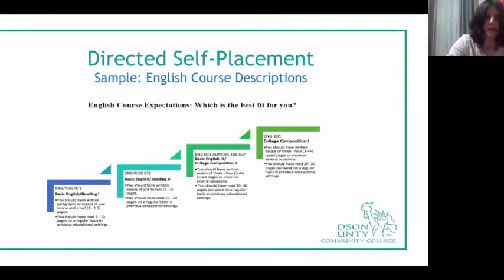All right, so here's a sneak peek at some of the course descriptions you would see as part of the English direct self-placement. You'll see that we have courses that start with the 071, 072, and they start working their way towards the college level courses. So again, this is just one screenshot of the full document. The full document provides more details about what's covered in these courses.